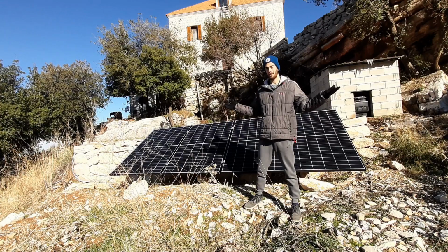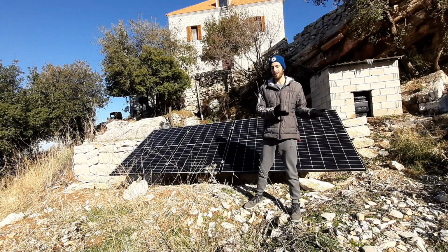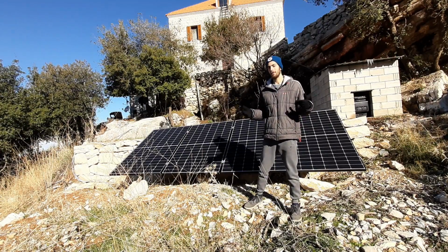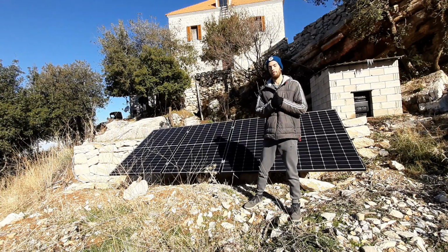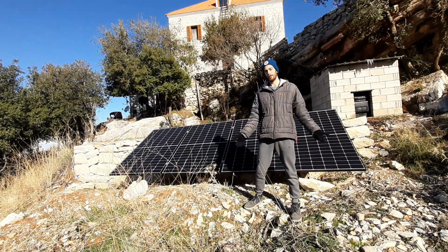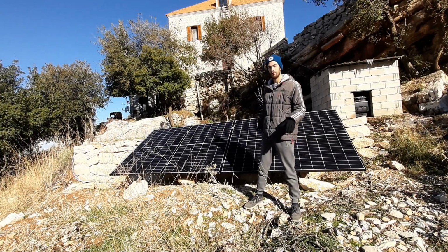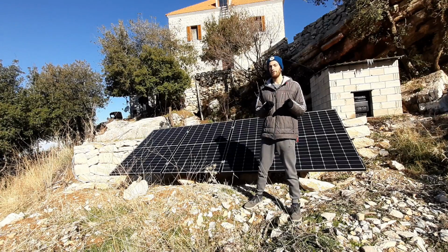But it gets even better during the summer, because in summer the sun rises at 6 a.m. and stays up until 8 p.m. So we have this huge window of at least 14 hours of electricity generated by the sun using these solar panels. But it gets even better.